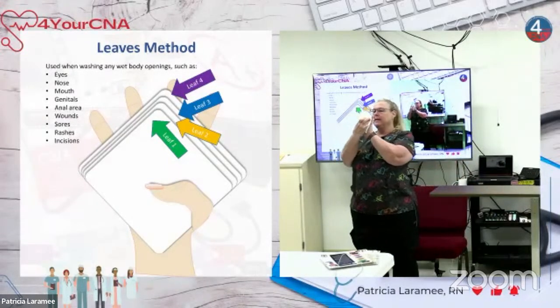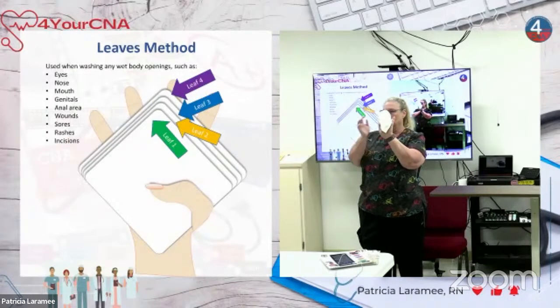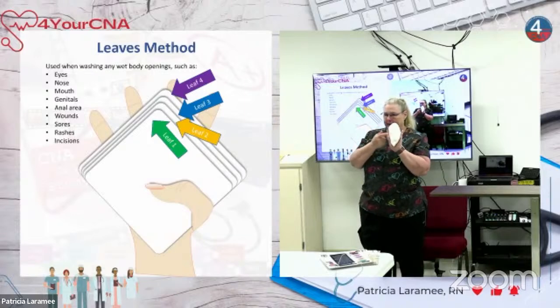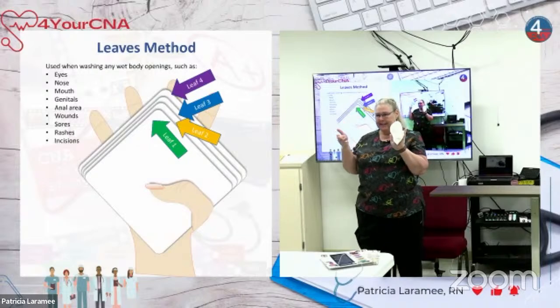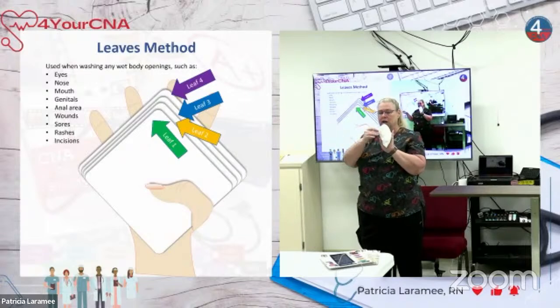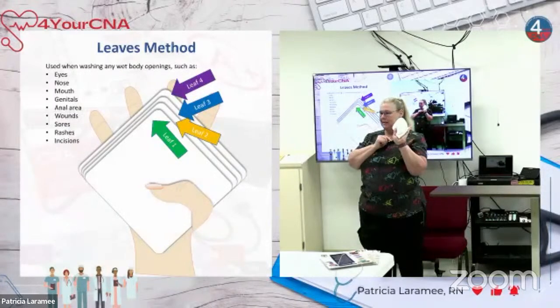So if I'm holding this in my hand where my thumb is holding one side and my pinky is holding the other, I've got an area to wash with. If I wash a wet body opening, eyes, nose, mouth, genital, rectal area, wound, sore, rash, or incision, right? If I wipe any of that, I don't want to spread that anywhere else. So I can fold that down and that traps the contamination underneath. And now I have a new cleaning surface.